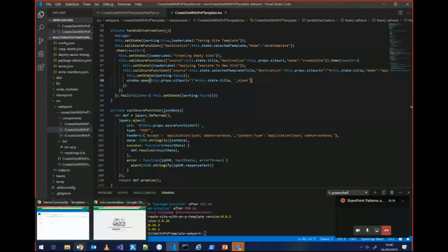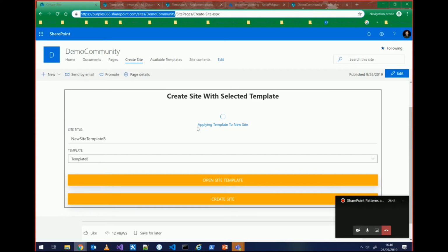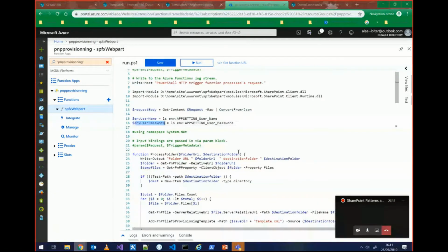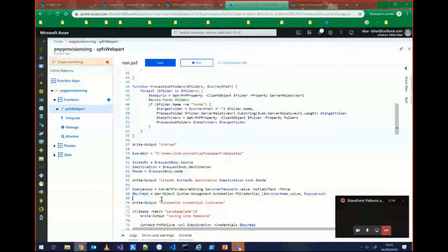Let me just have a look. Okay, so now we passed the first mode, save template. We passed the second one, create site, and now we are applying the template to the newly created site. So if you have a look at the Azure PowerShell provisioning function, basically here at first I'm just getting what has been passed in the body of the call. I'm preparing the username and the password to create a credential object in order to connect.